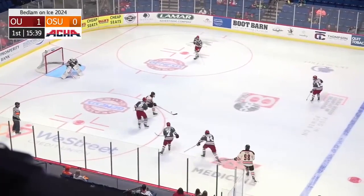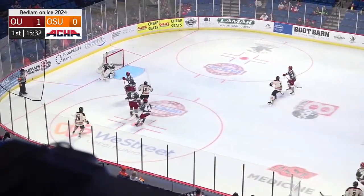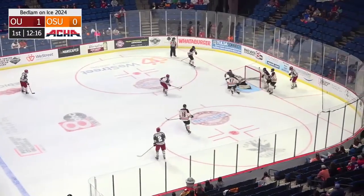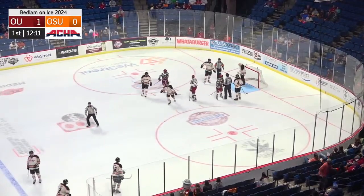Side with Budnick. Budnick into the slot here. This is attainable for Thompson, whose backhand chance is kicked away with a purpose by Atanasio. Duhey at the point, tipped in front and goes wide. Behind the net it goes, and it comes back out in front. Covered up quickly by Jason Thomas, and Oklahoma State gets a much-needed whistle with 12:35 left.